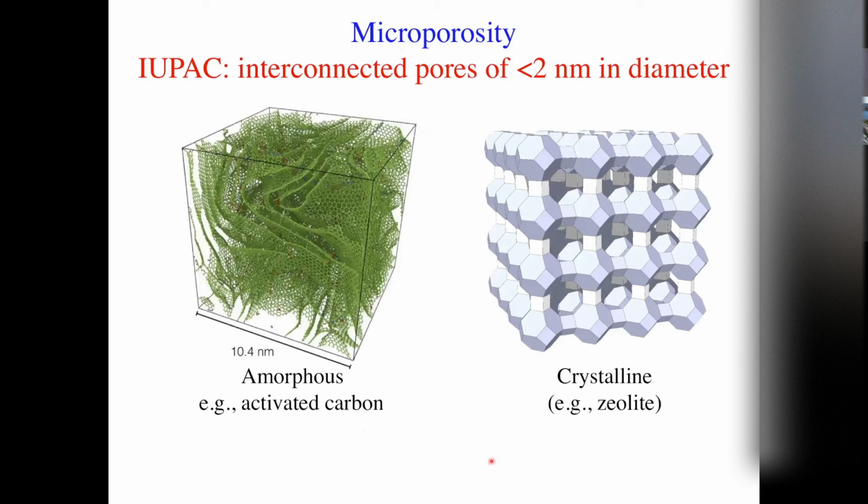So we're going to be talking about microporosity, and what we mean by that is the IUPAC definition of microporosity: interconnected pores that are less than 2 nanometers in diameter, as opposed to perhaps engineering microporosity, which means things about microns in size. So we're talking about the very smallest of pores. When you think of microporous structures, you probably immediately think of crystalline ones, such as zeolites or MOFs in this day and age. But it's absolutely fine for a porous material to be amorphous.